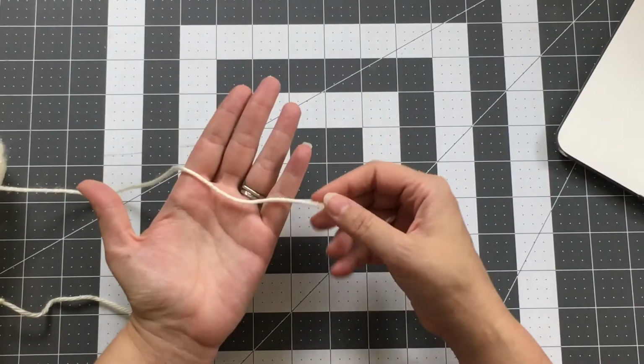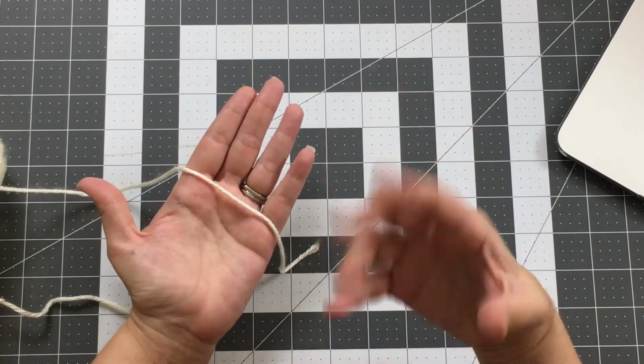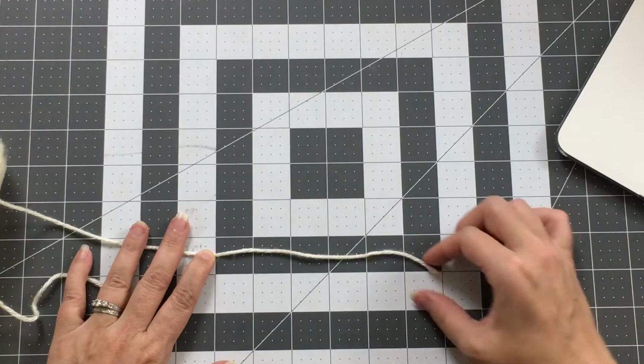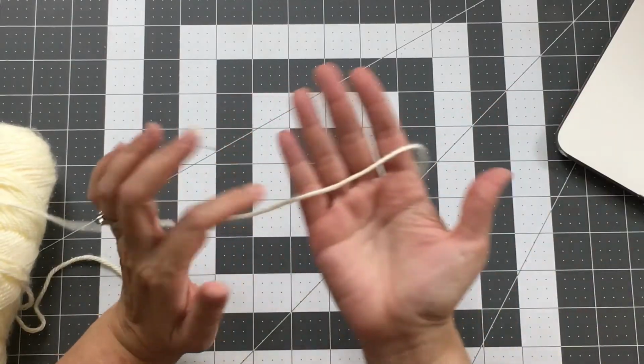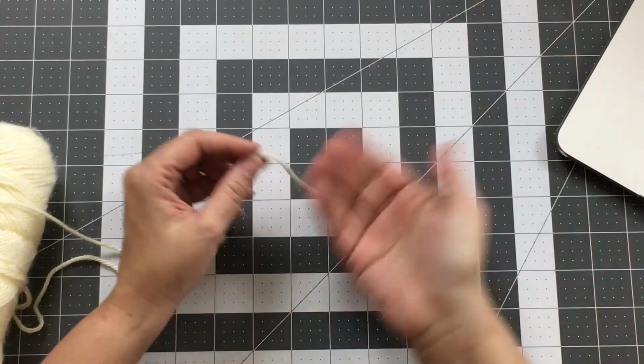The yarn itself, looking at it, is a little more limp. I wouldn't call it bouncy or fluffy. It's a little bit more limp of a yarn. It does have elasticity, so I can pull this and it's going to bounce back, right? But there is something about the way this yarn lays in the hand that almost reminds me of cotton.